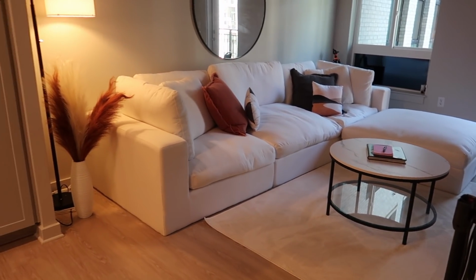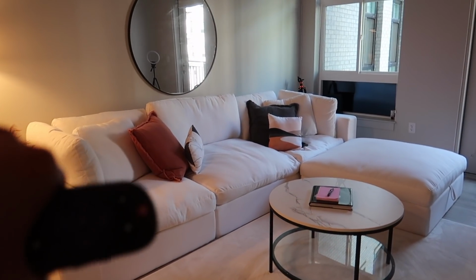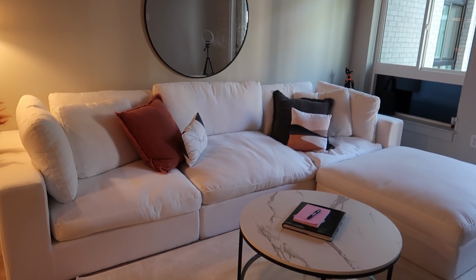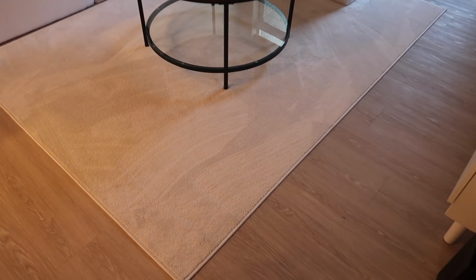Alright guys, here is the living room. I vacuumed, tried to fluff the couch. It still looks a tad bit frumpy, but it is what it is. Nice fresh vacuumed floor. That is the little update.